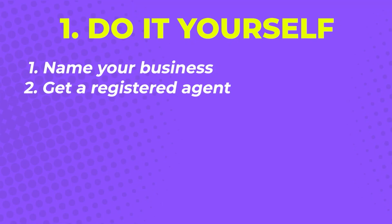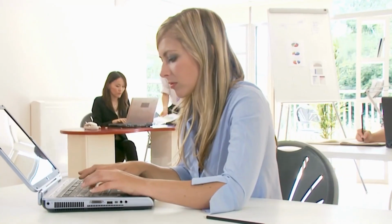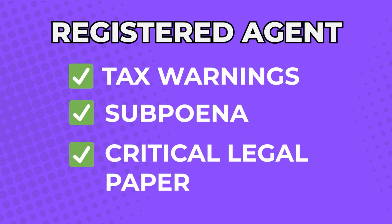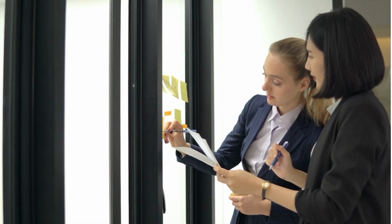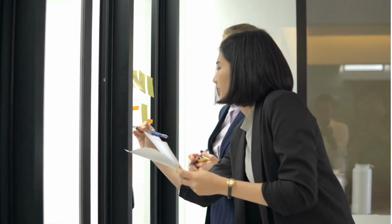Step 2. Get a registered agent. LLCs in North Carolina are required to have a registered agent who will serve as a primary point of contact for anything that has to do with your business. Although it's possible to register your own name or the name of friends and family as the agent, I highly recommend getting a professional. The registered agent will be receiving and managing tax warnings, subpoenas, and other critical legal papers on your behalf. While you may have trusted friends and family members who are willing to help out, a professional registered agent has the training needed to sort out potential issues and protect your company at all costs.